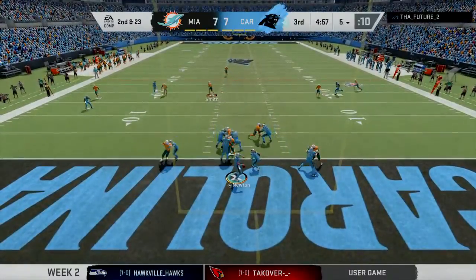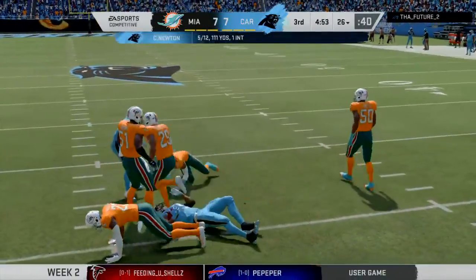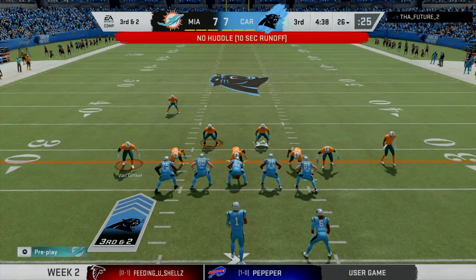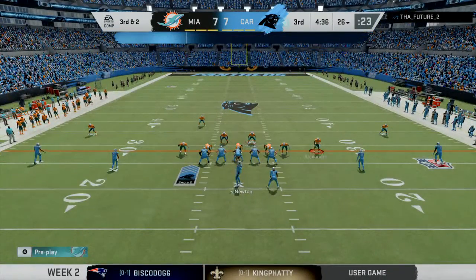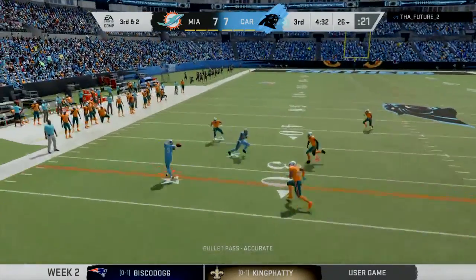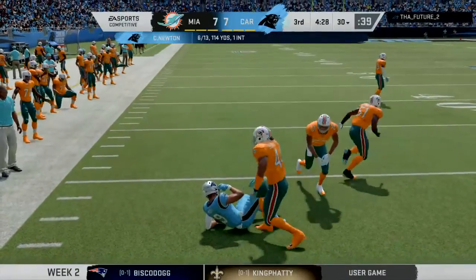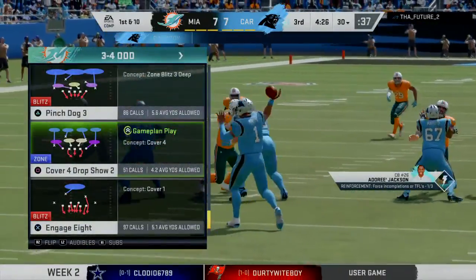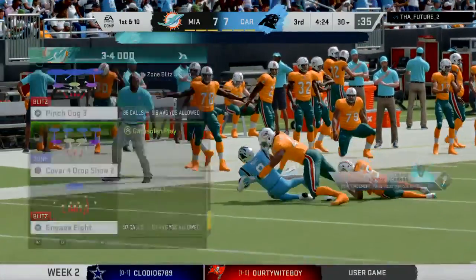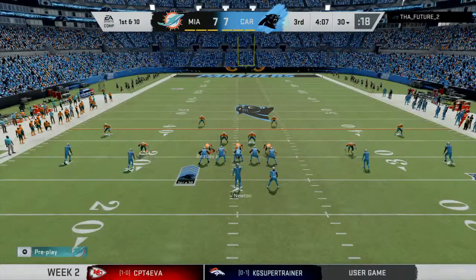Throwing on 2nd and long. Newton is complete to Jones. And he's able to get up here to the 26. A big gain there after going backwards, and that'll lead to a 3rd down. 3rd and 2, Newton. And he's got the hook up to Moore. And he's going to have the 1st down yardage as he's down at about the 30-yard line. It's a 1st down following a gain of 3. So 1st and 10 now from the 30.